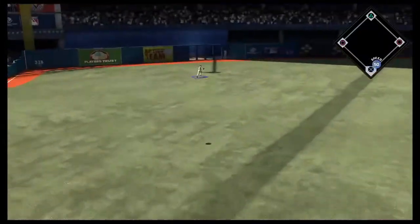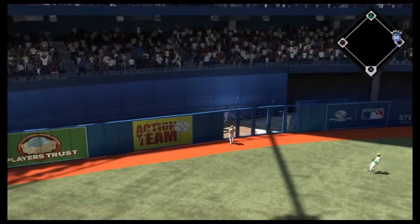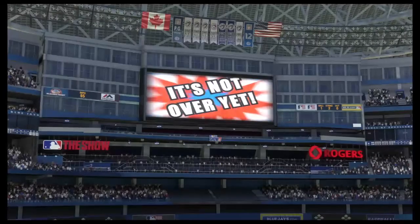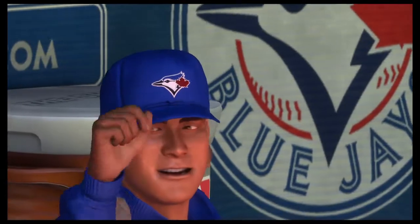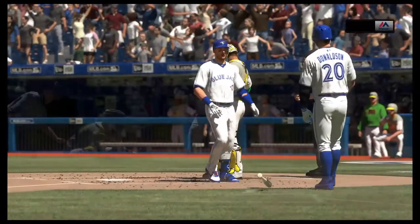There's a swing, and he sends a ball high in the air into left field. Deep. Look at this. Gone. A solo home run off the bat of Troy Tulowitzki. And the Blue Jays are on the board. It's now a 3-1 ball game. See, that's why I wanted the extra run, man. That's the reason why I wanted the extra run.